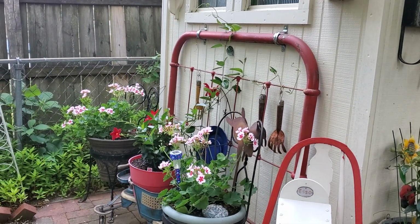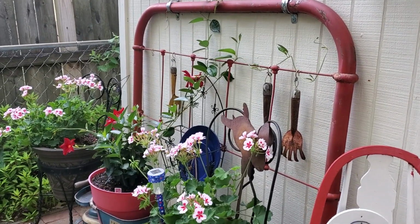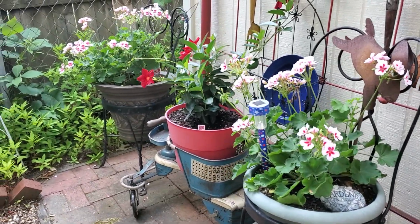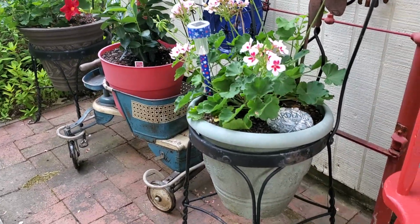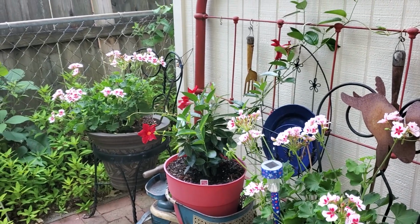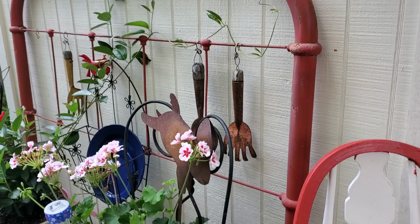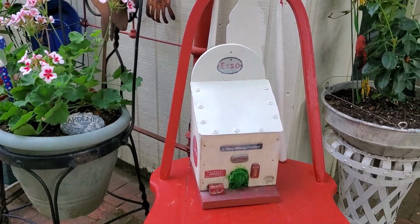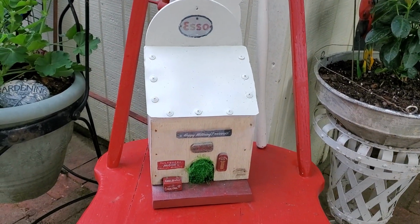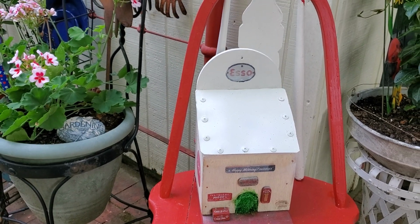Another old metal headboard right there. And there's the baby stroller with a mandevilla in it. And this was an ice cream parlor chair on this end and that end with the beautiful geraniums in it. And some old tools hanging off the headboard. This is another chair that came from a yard sale. And this is a house John built, and I decorated it like a little country store many, many years ago, back in our craft show days.